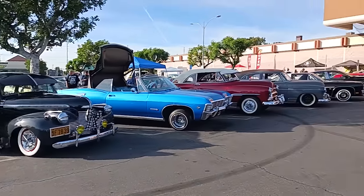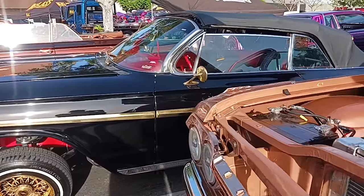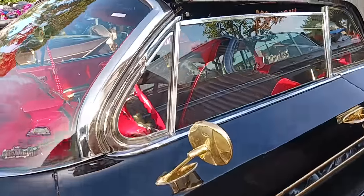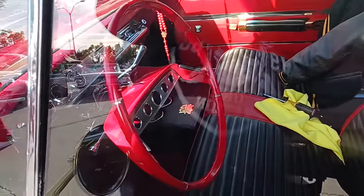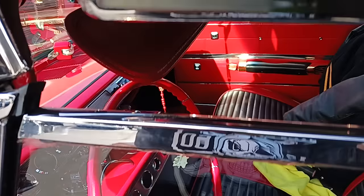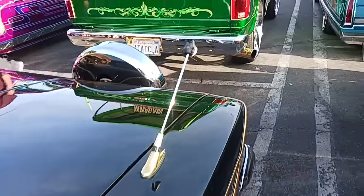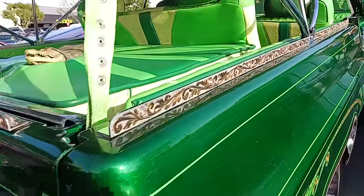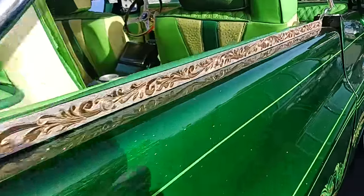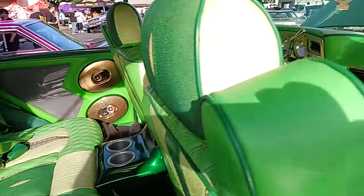Go through each one little by little. Look at this black one with red and black interior. See? Can I open this one? But look here. Nice, huh?